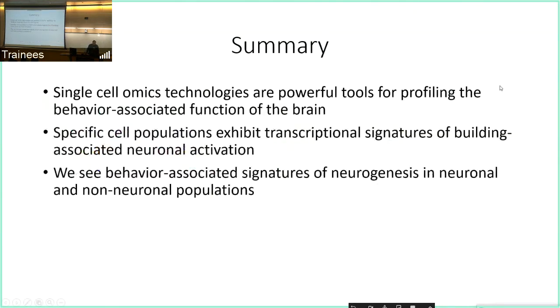So in summary, I hope that I have convinced you that single-cell omics technologies are really disproportionately transforming neuroscience, especially because such a big problem for the field has been the heterogeneity of these cells that are all interspersed. It's very difficult, and no tool has ever allowed tracking the function of so many cell populations simultaneously in a single animal.